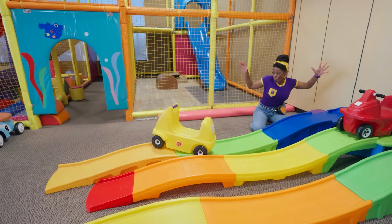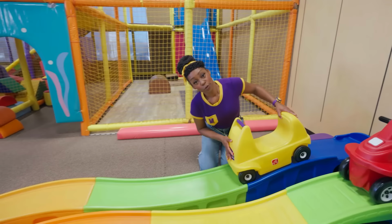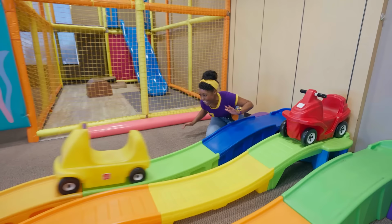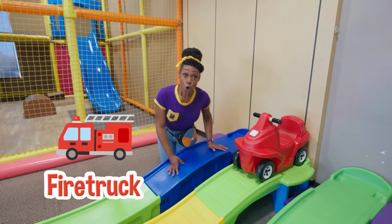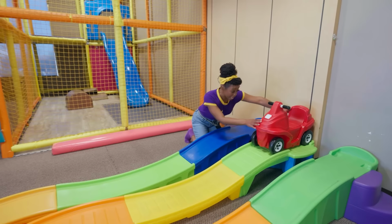Woo! Oh, we didn't make it all the way. Let's try again. Back it up. Reverse, reverse. Here we go. Buckled up. Okay, let's try again. Yeah! We did it. Do you know what car this is? Yeah, it's a fire truck. Get your sirens on. Come on, we have to go save some people.